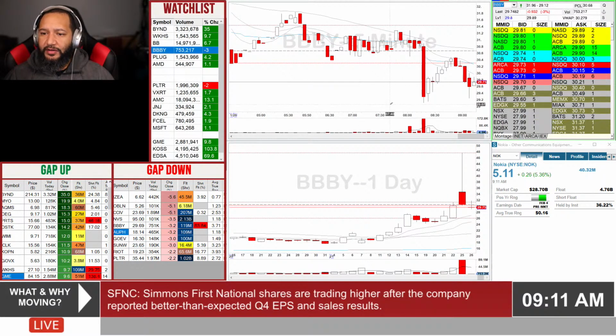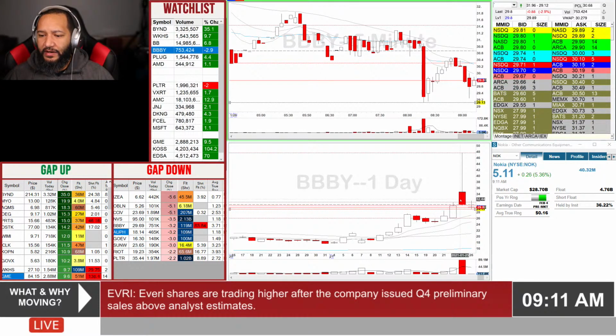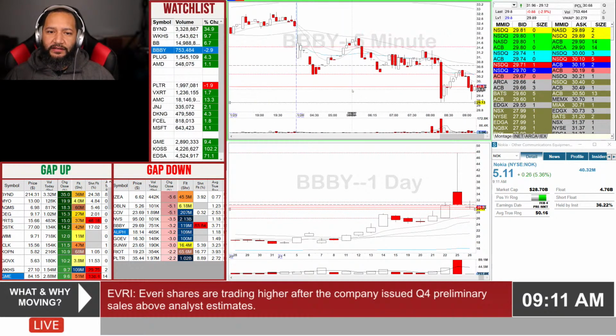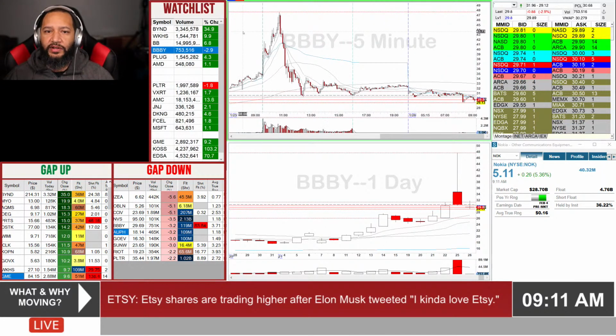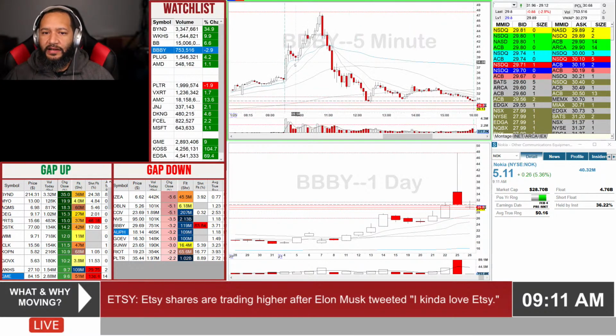Here's BBBY. So low of the pre-market right now, sitting at 29.12. We had an insane day yesterday, but although this looks crazy, guys, it's not like a GameStop crazy, right? It's just two different types of charts here. If you look at BBBY, this was more controlled. It was actually tradable. You could have actually taken some good opportunities on BBBY yesterday, right?